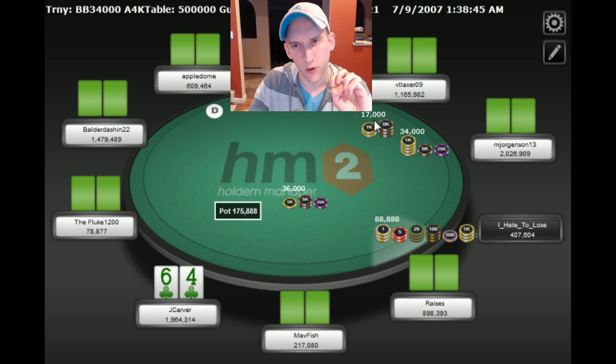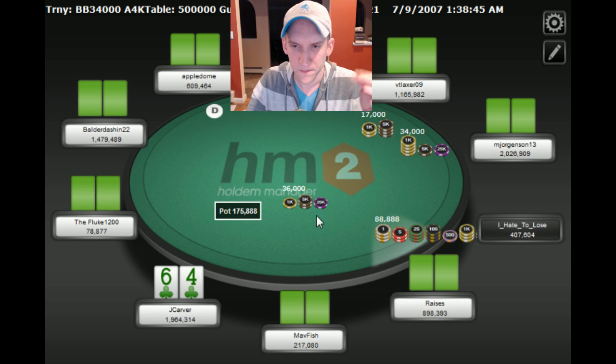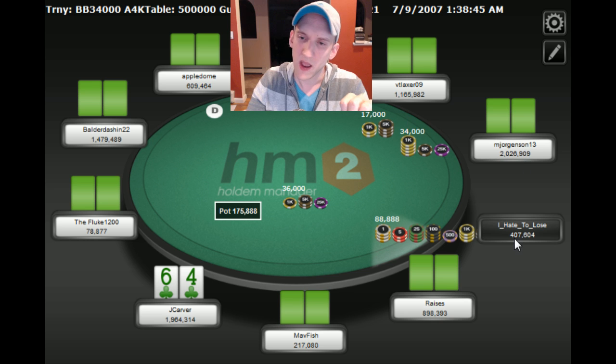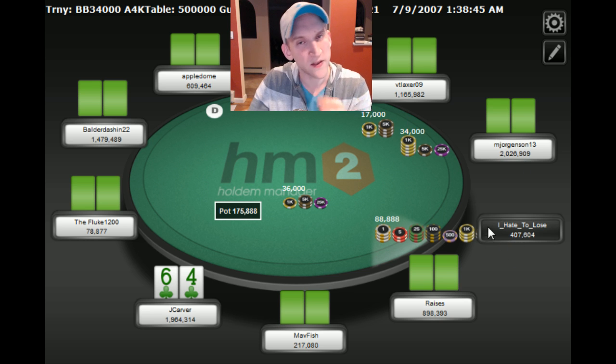So I think these 3 are all at least decent and maybe better. I don't know. And these guys I don't really recognize. So I would imagine that they'll put some pressure. These 2 will put pressure on the rest of the table if they can. VT Laxer can't go too crazy with M. Jorgensen on his left, and yeah, that's just generally my base expectations for the start here.